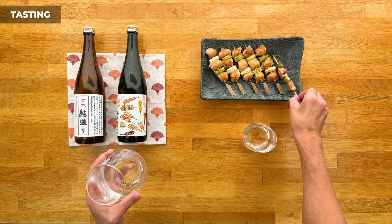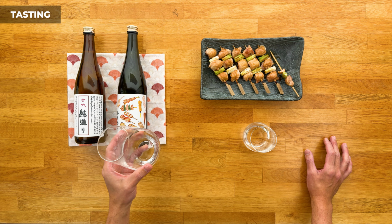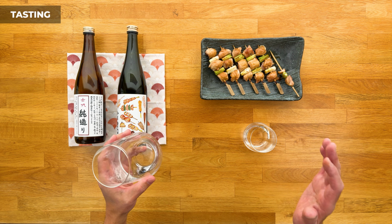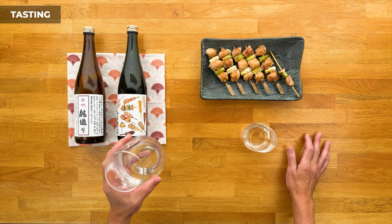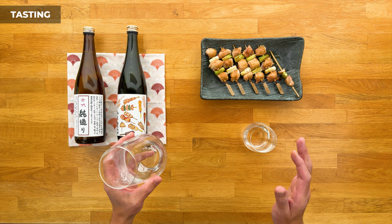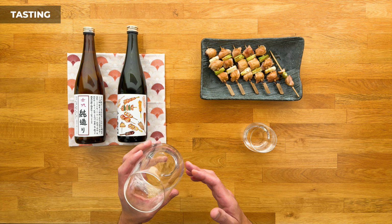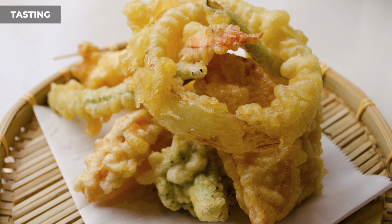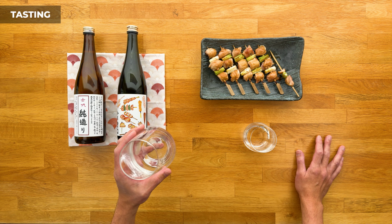Let me try again. Yeah, definitely not bad, but honestly, not my favorite pairing. And I kind of felt the same when I tried it with the Korean barbecue pork. I feel like it would pair better with some seafood or maybe like vegetable tempura or something. I will try to heat this up though and see how it tastes.